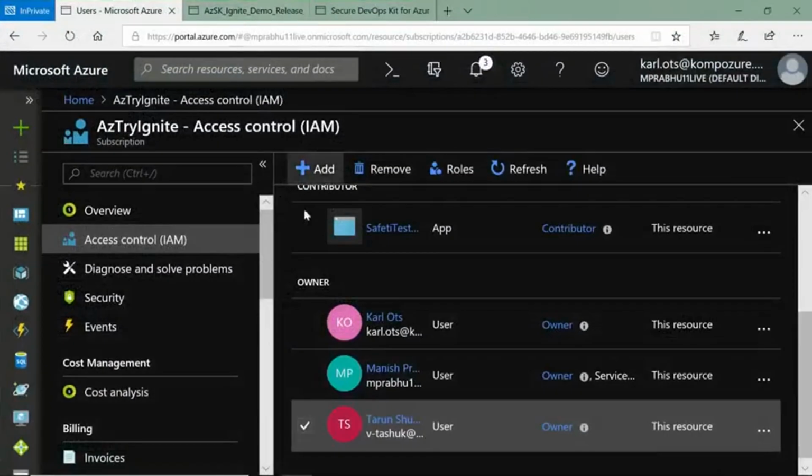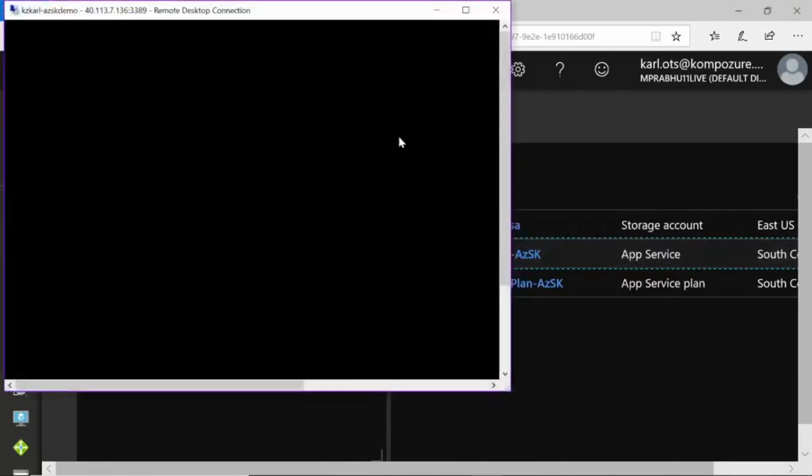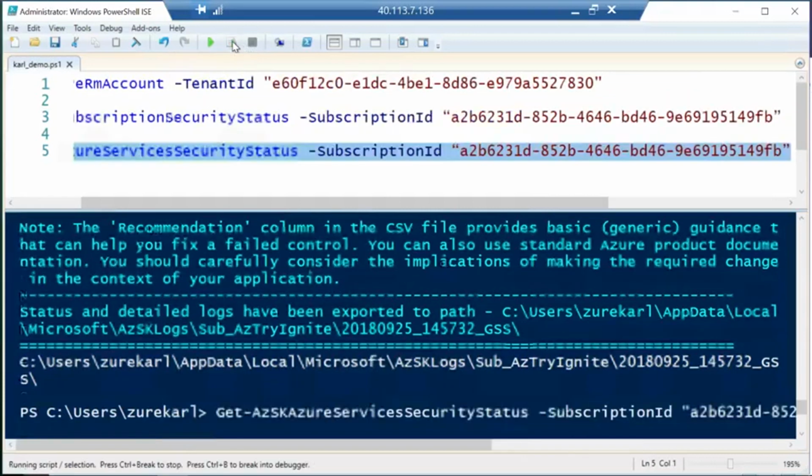All right. So this is all nice, but this has only something to do with my subscription, my access control, whether or not I have configured my policies correctly, whether or not I'm using correct identities. But remember, I had my storage account and my app service in there. How do I know if they are actually configured properly? For that, remember we had the other line of PowerShell in here. Get-AzSK Azure Services Security Status, not Azure Subscription Security Status, but Azure Services Security Status.